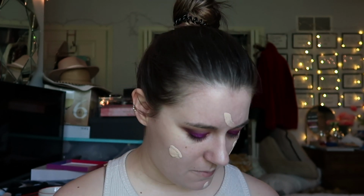So I'm gonna start with one pump, and it is pretty liquidy. And I've been really liking to use my hands to blend in foundation. So just want to make sure on my hands I don't have any of the purple eyeshadow. And then I'm just going to start blending. And this is way more coverage than I was expecting. So you can see already it's a lot of coverage. And I've only worn this one time. I wore this yesterday. And it's definitely a hydrating foundation.